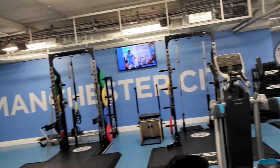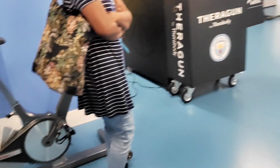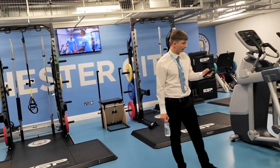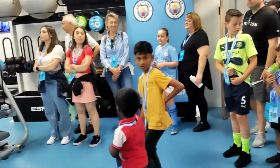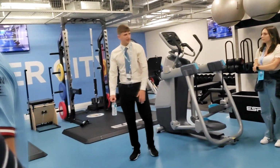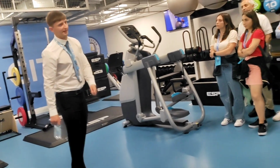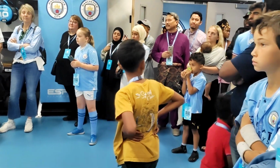Okay, this is the gym for the players. Now we like to say on tours that this is one of the most expensive unused gyms in the country. And why is that? The bike for 5 minutes. Do you think they'll be lifting heavy weights? No. What do you think could happen if Pep saw them lifting heavy weights?